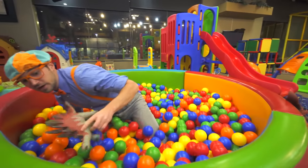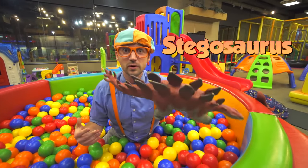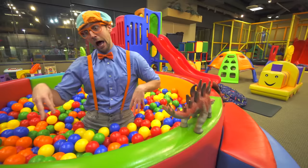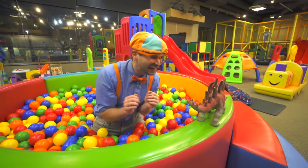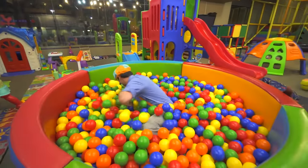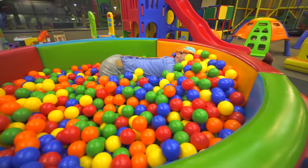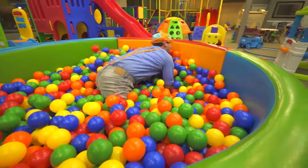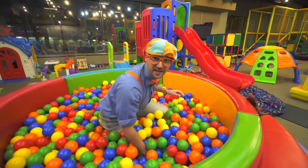Oh! Look! This is a Stegosaurus. Let's act like a Stegosaurus together. Okay, ready? Dinosaur! Wow, so many colorful balls! Let's keep playing!